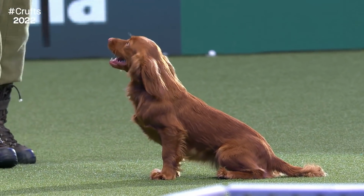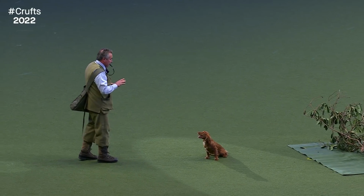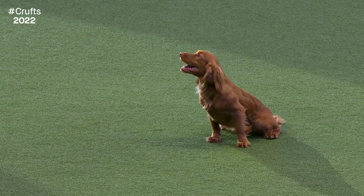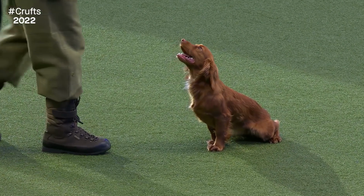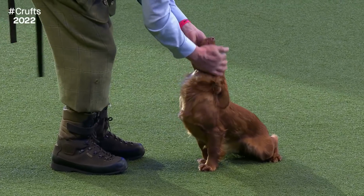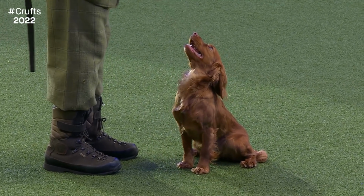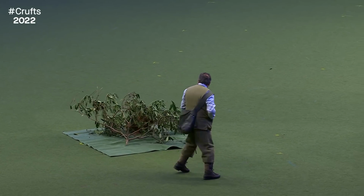This is so important. Because you've seen how exuberant the dog is, and it's only young. We teach them to do, as we say up north, nowt. For the southern people, nothing. So what he's doing is shutting that dog down. You'll see later on how important it is. So away we go.